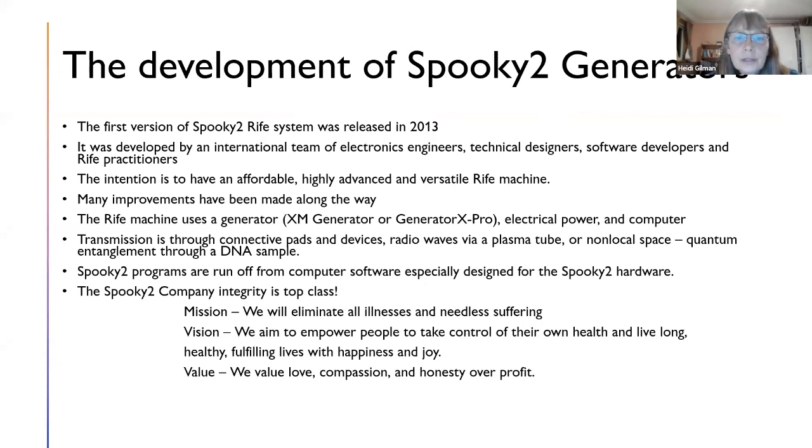So this is really quite amazing, I think. I think about this quite often, how amazing it is that they developed this and put this together, that you can download this software and just use these little generators and produce Rife frequencies instead of a big machine that you have to tune and everything.